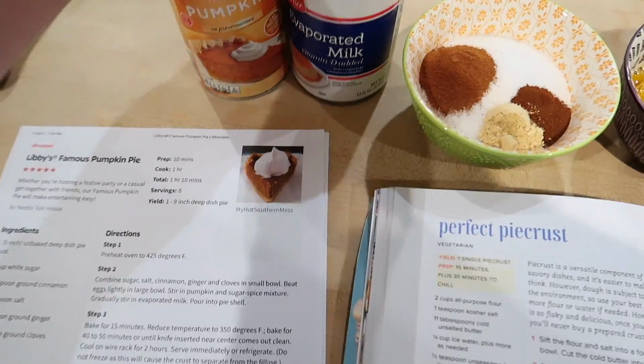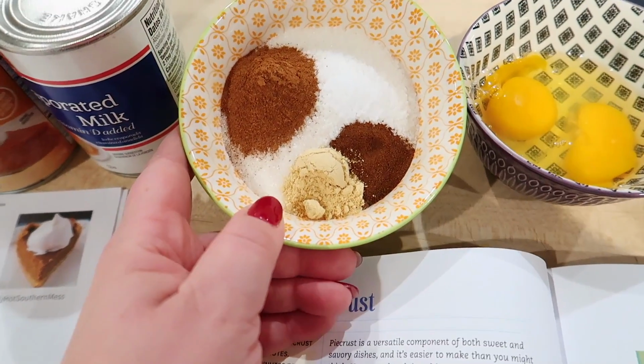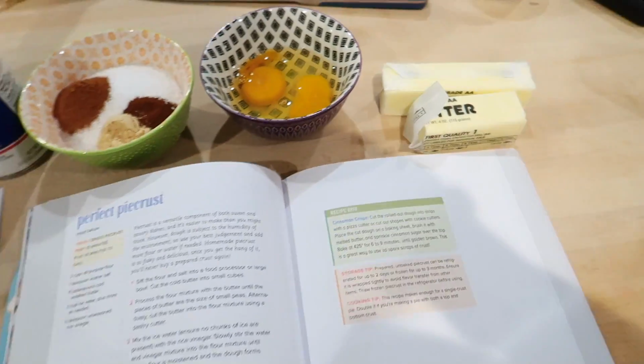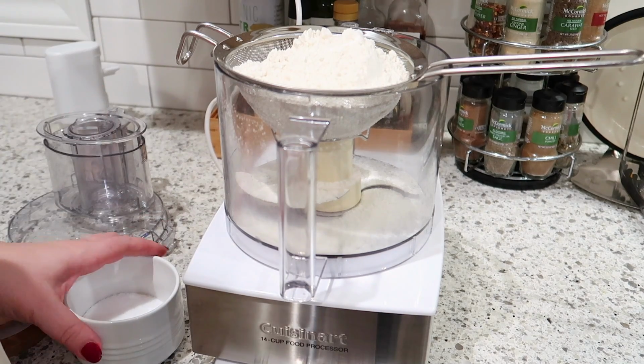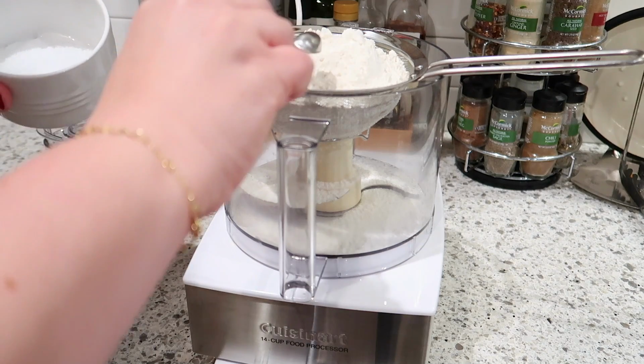So for the pumpkin pie, I need pumpkin, evaporated milk. In here I've got some sugar, salt, cloves, ginger, and cinnamon, a couple eggs, and then some butter for the pie crust. All right, so we're going to make our pie crust in the food processor. If you don't have a food processor, you can do this with a pastry cutter. It works just fine. I've got 2 cups of flour in a sieve here.